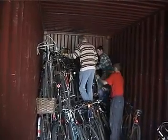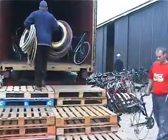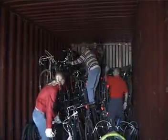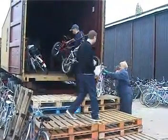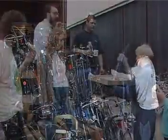Shipments contain bikes of all shapes and sizes and spare parts donated by cycle shops and manufacturers. With the job half done, it's time for a break.